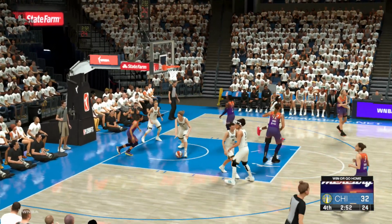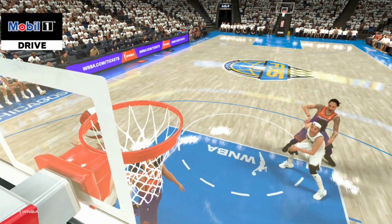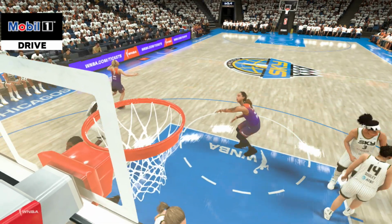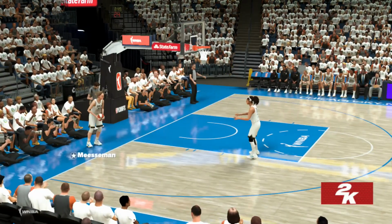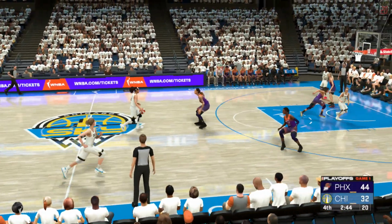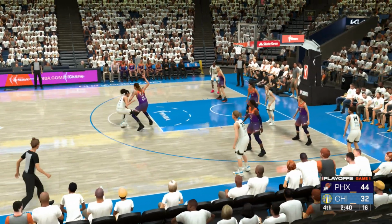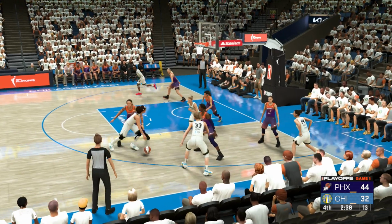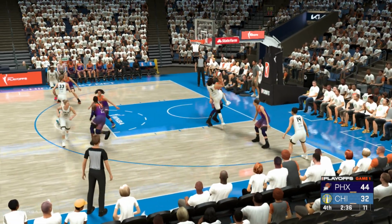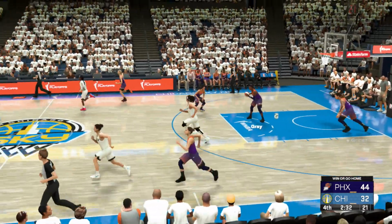And she uses the glass on the layup. Brings so much intensity to the court. Diggins-Smith energizes her entire team with plays like that. A challenging stretch for Chicago here. Outside, Parker. She's off on that one. Now Phoenix takes it the other way.